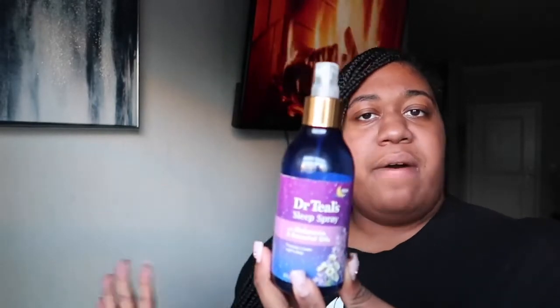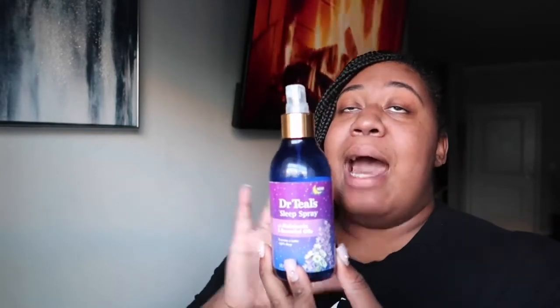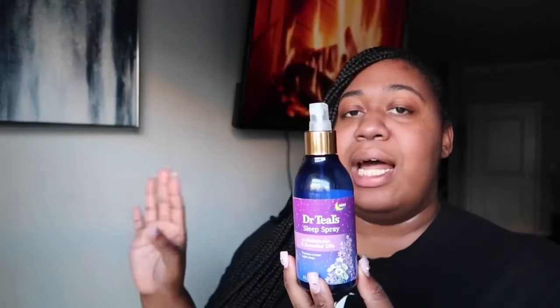And y'all, I've had this since I was in college. It was my senior year in college, and I saw this. I was like, let me grab a bottle and see if it works. And I would say it does work. My girlfriend absolutely hates it, so I don't really get to use it in the bed or spray it all over the bed because she hates the smell.